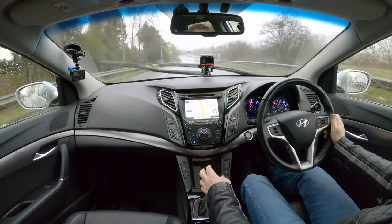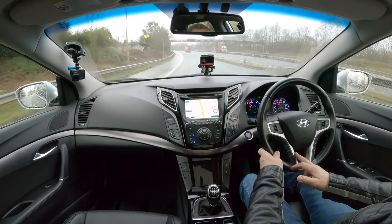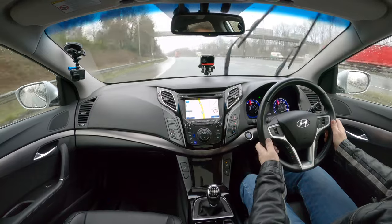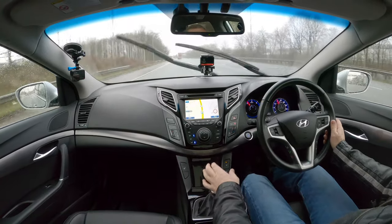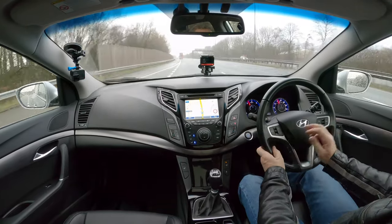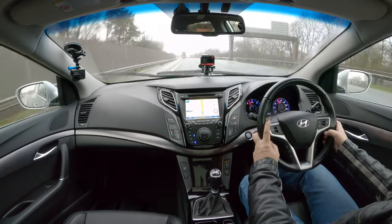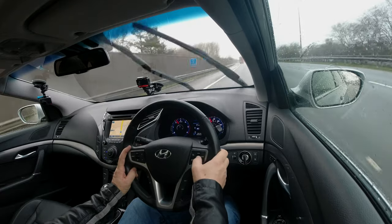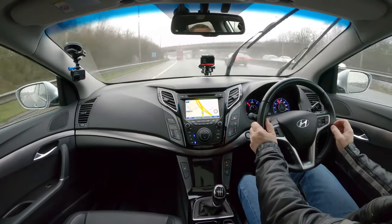Multi-function steering wheel, nice design as well. This kind of brushed aluminium effect there matches the, well, it's probably darker than anodized perhaps aluminium. And you've got your audio controls there. We've got cruise here on the right hand side. Let's just see. All right, so you're going to switch it on there.